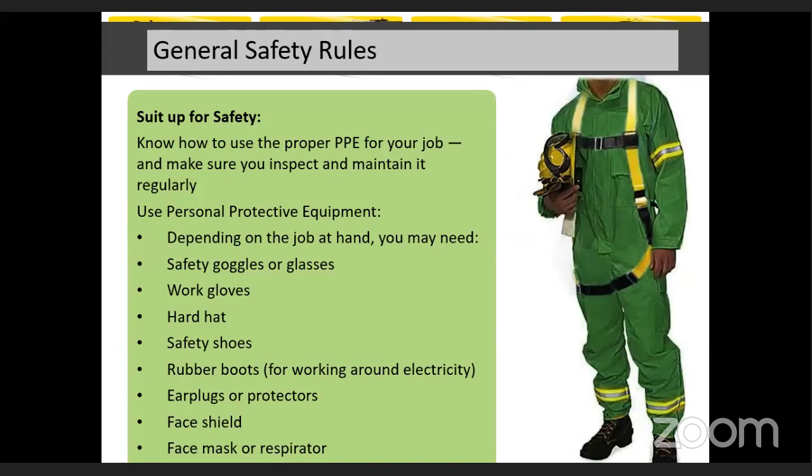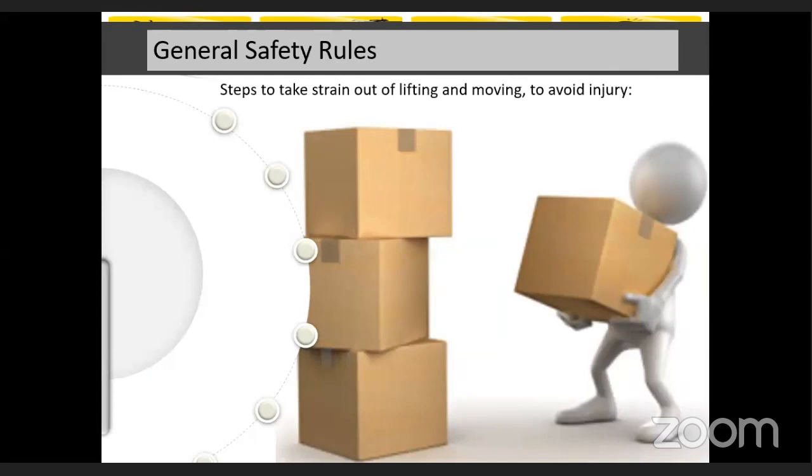Then suit up for safety. Know how to use your PPE for your job. Make sure you inspect and maintain it regularly. Use PPE depending on the job at hand. You may need safety goggles or glasses. You may need to wear gloves, hard hats, safety shoes, rubber boots for walking around electricity, earplugs or protectors for those working in a noisy area, face shields for those working in dusty areas and any other factories that have to do with grinding of metals, then face masks or respirators for those working in chemical work areas.